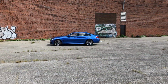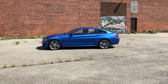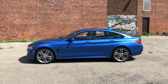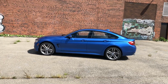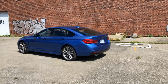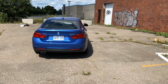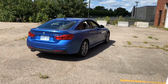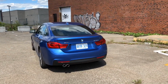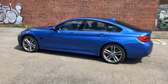So the 2019 4 Series Gran Coupé, more specifically the 430i, starts at $53,250. With that price in Canada, xDrive all-wheel drive is standard. Now my car, as you normally would expect, is loaded with features. However, this one is not the most equipped 430i you can buy. In fact, it's only $61,250, which is still a considerable amount of money, because it includes the premium package, which includes heated steering wheel, heated rear seats, satellite radio, Harman Kardon audio, heads up, and yeah.